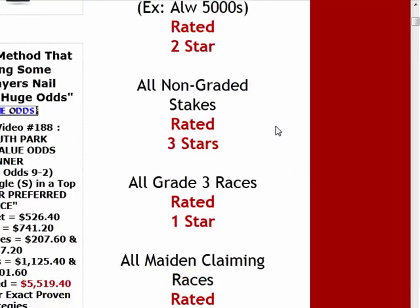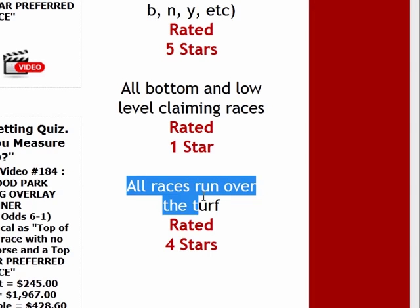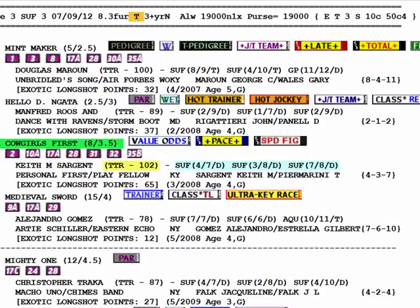Now basically what this is a list of conditions in which I have found that we have a much better than average chance on getting that nice price value odds or overlay winner. I have them all rated from 1 to 5 stars, 5 stars being the strongest. The race we're looking at in this video is a turf race, which is 4 stars. Actually, should be 4.5 stars, pressing 5 stars. That's how well we're doing in those turf races.